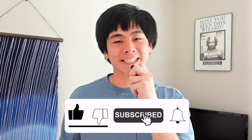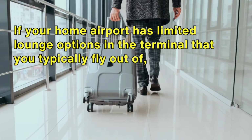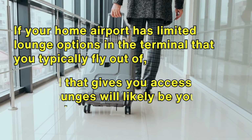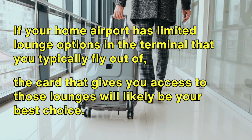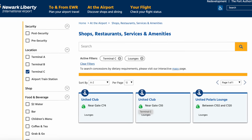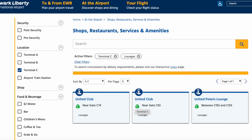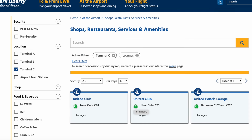It would be a misguided endeavor if we don't first state the criteria for what determines a good airport lounge access card. If your home airport has limited lounge options in the terminal that you typically fly out of, then the card that gives you access to those lounge options will likely be the best one for you. For example, if your home airport is Newark Liberty International Airport like mine is, and you typically fly with United, then your only lounge option is really United Clubs.